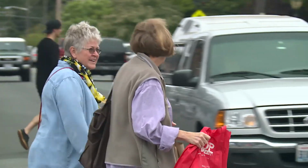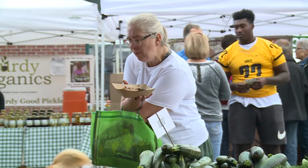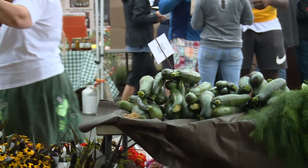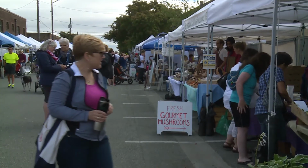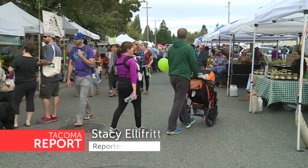Help improve the health of the community and environment by getting into the Bring Your Own Bag habit. We have other cities around here who are taking this step, who are reducing their own waste costs and making a cleaner environment for themselves. And why can't we have that too? You know, it's time for Tacoma to have some nice things. For Tacoma Report, I'm Stacy Ellifrit. Visit the city's shopping bag site for resources and a list of shopper-focused, frequently asked questions.